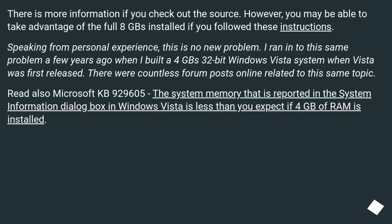There is more information if you check out the source. However, you may be able to take advantage of the full 8 GB installed if you follow these instructions. Speaking from personal experience, this is no new problem. I ran into the same problem a few years ago when I built a 4 GB 32-bit Windows Vista system when Vista was first released. There were countless forum posts online related to this same topic. Read also Microsoft KB 929605: The system memory that is reported in the System Information dialog box in Windows Vista is less than you expect if 4 GB of RAM is installed.